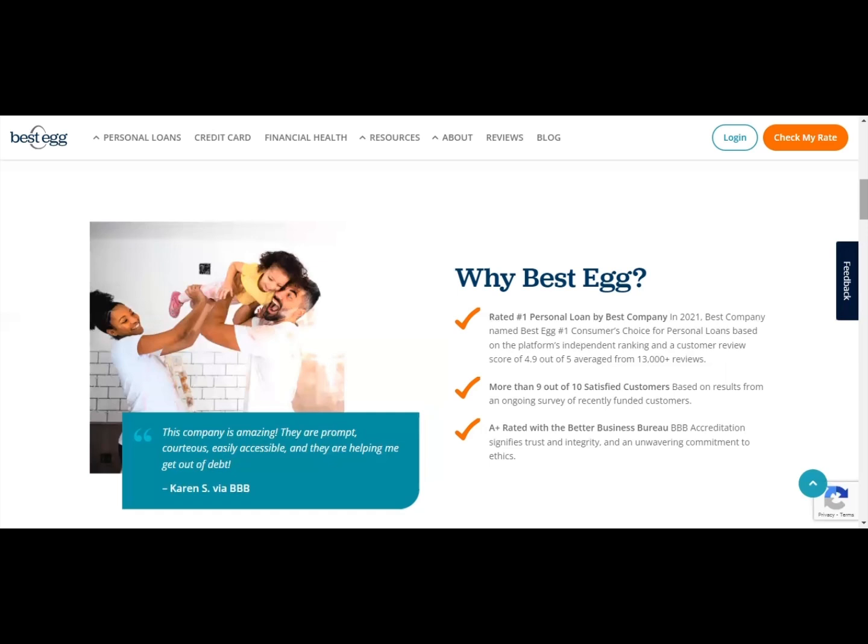your credit score. Now, they do have certain states they do not work in. Those states are Iowa, Vermont, West Virginia, and Washington, D.C. So if you reside in those states, you will not be able to take a loan with this company, but in the vast majority of states, you will be able to qualify for a loan.